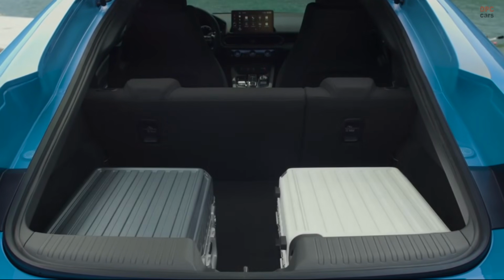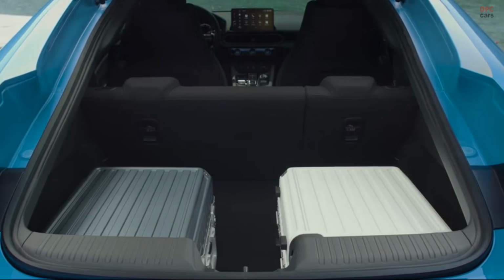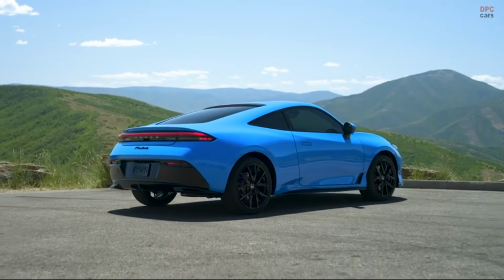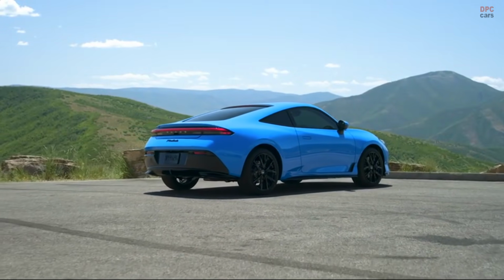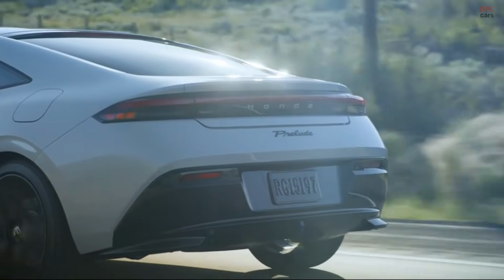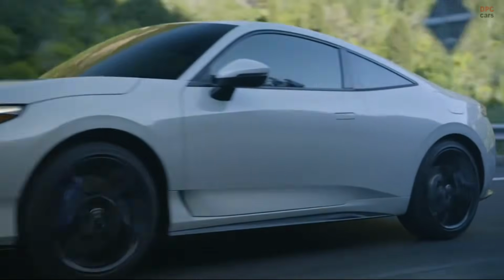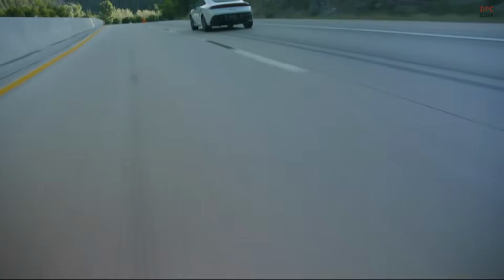Practicality has not been ignored. The Prelude is a 2+2 with a useful split, folding rear seat, and a lift-back opening that makes loading luggage straightforward. It is the kind of coupe that can handle a weekend getaway without sacrifices.